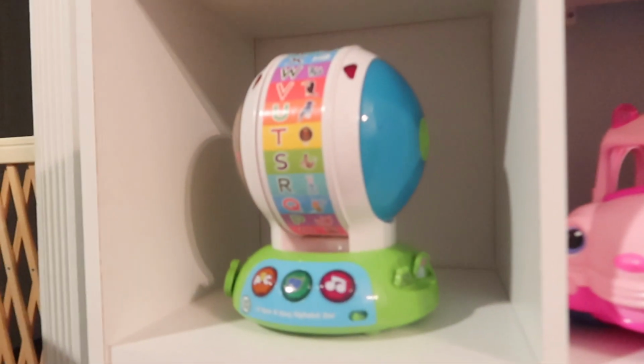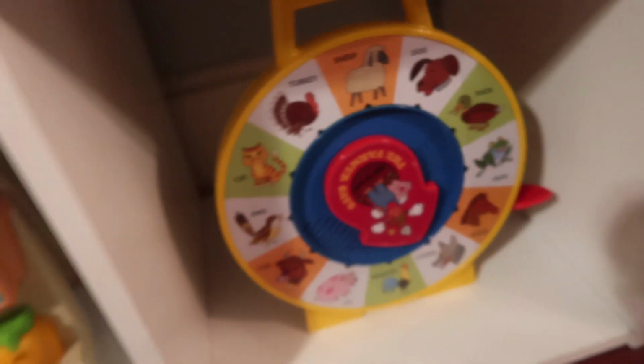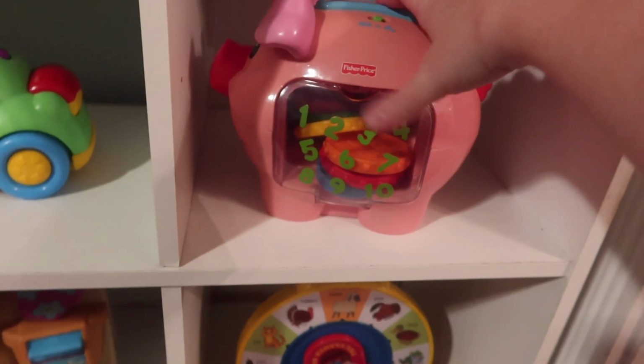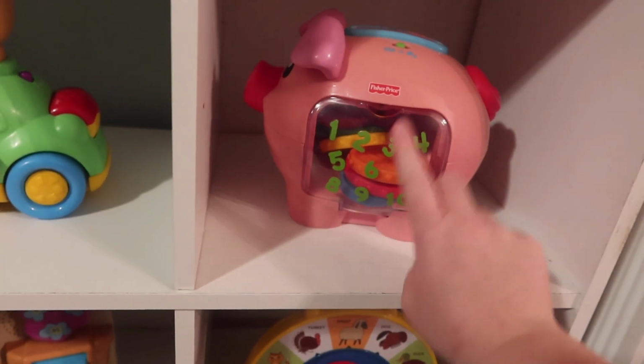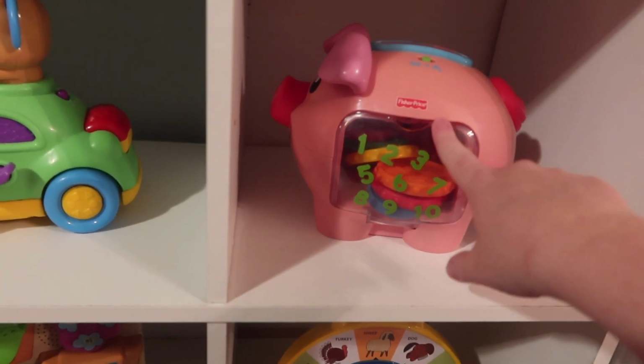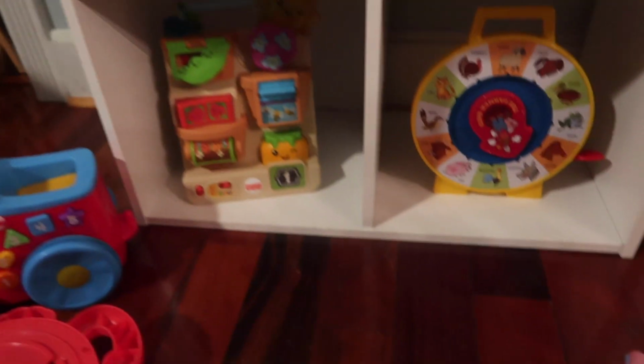Now I'm going to do toy rotation. So here are all the toys that I have up right now. We have this alphabet spin thing, bus, pig, car, fruit stand, and the animal thing. So I'm gonna take everything off except for this little pig. I'm gonna leave that up because they still really like to play with this. A lot of times they pretend it's an oven, like they're baking cookies, and even the little kids still like it. So we're gonna leave the pig out, but everything else I am going to switch.